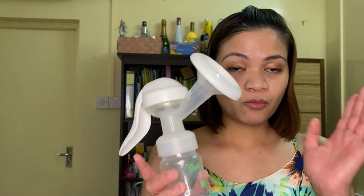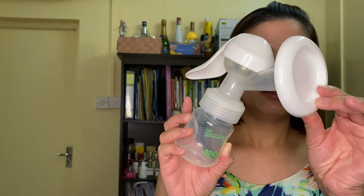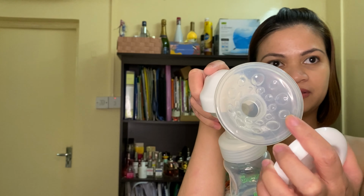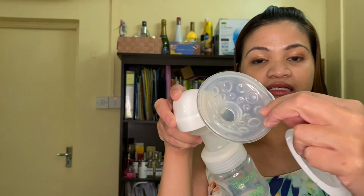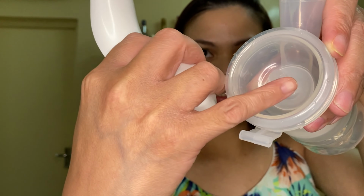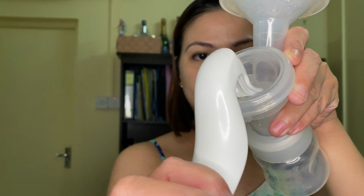But yeah, the one manual pump that I have is only a local brand. It's a Disney manual pump. It's just cheap and it's nice because of course it has the bottle, it has a flange also. It has a cushion with massage circles on it, and it is removable, and it has a cap on it. And what I like about this one, if you can see here, is there is a two-way attachment, the deeper one and the shallow one.